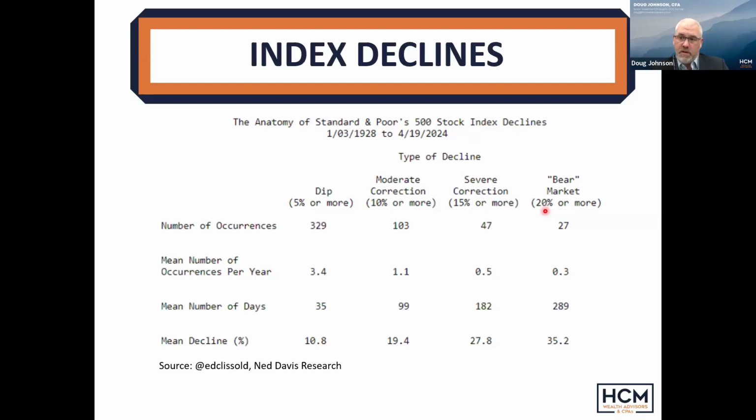You had COVID, where the market was down 33%, I believe, over the course of 33 days. And then there were some instances in 2008 where you had some big daily declines, but that peak to trough took much longer, almost 18 months. So for something more significant, there's time to handle that if needed.